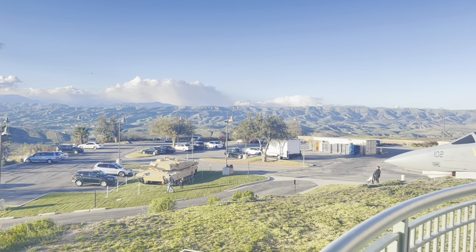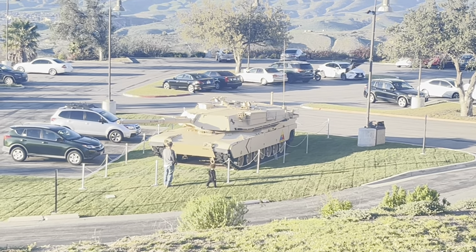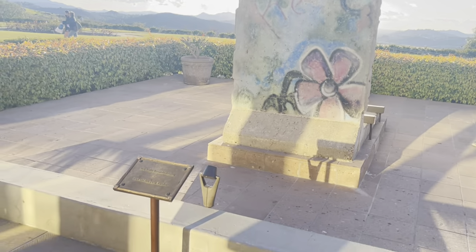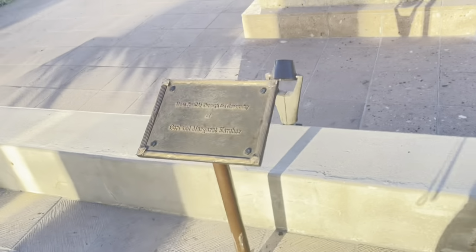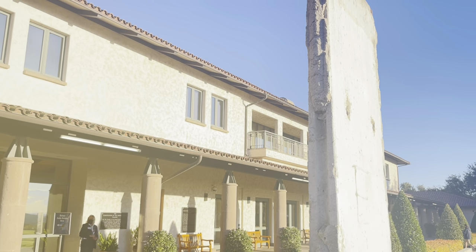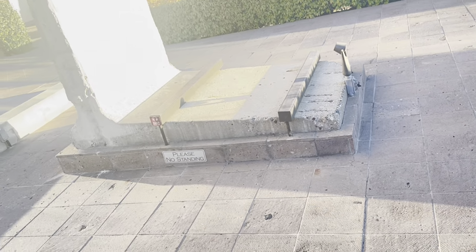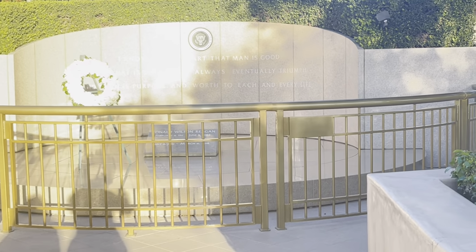Sure is beautiful. There's the M1 Abrams. Here's a piece of the Berlin Wall. Final resting place of Reagan and Nancy.